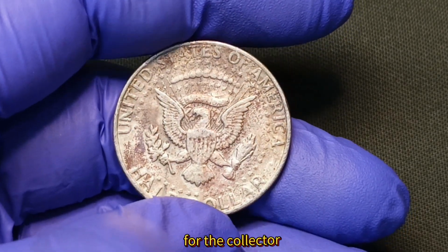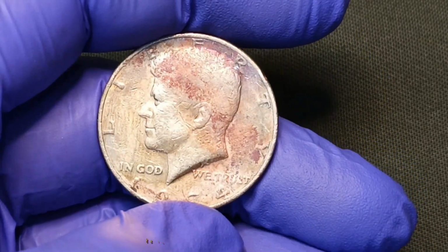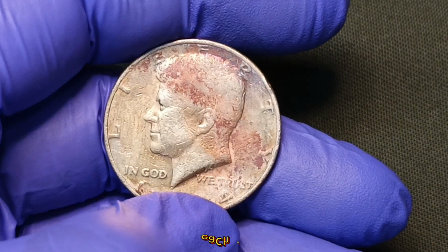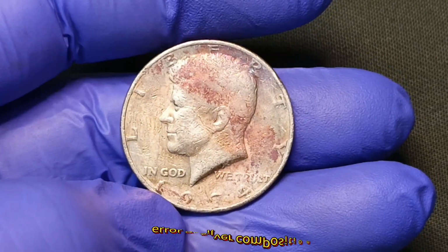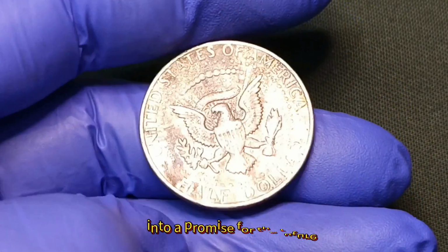For the collector, the 1974 half-dollar is more than an object of desire. It is a story waiting to be told. Each scratch, each shine, each mark tells of where it has been and what it has survived. And if that story happens to include rarity, error, or silver composition, it transforms from a story of the past into a promise for the future.